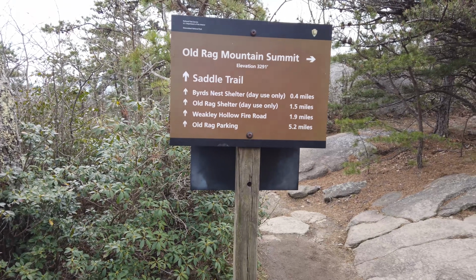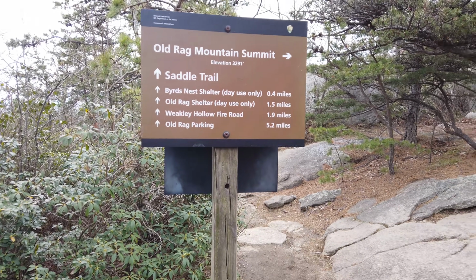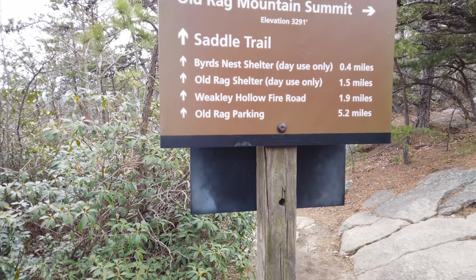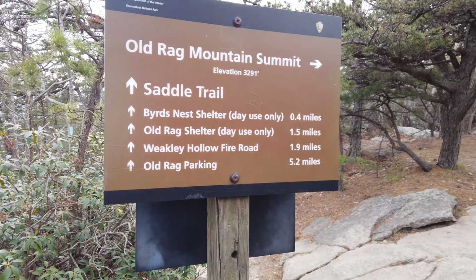Wait, what? We only walked 2 miles up here? We made it. Look at that. Nice. No, remember the parking, the whole thing's 9. Oh, that's right. So like, wow. Ellen's excited for another 5 miles, 5.2.